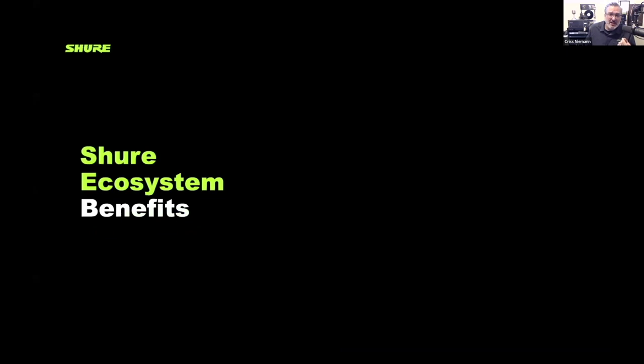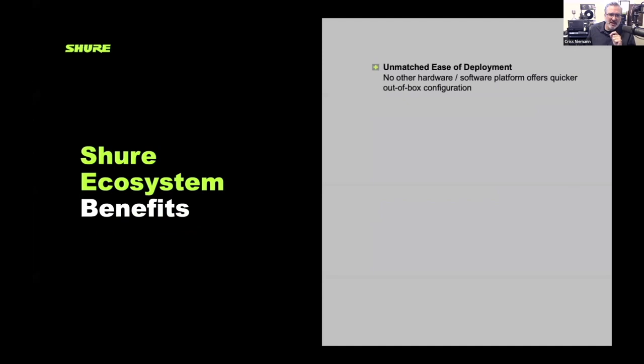And additionally, the benefits to consider when you do have a complete ecosystem, for instance, unmatched ease of deployment. You may remember that the 910 now comes out of the box ready to go. You don't have to configure it any further if you don't wish. Same thing with the 310. The 710 is ready to go out of the box. Even the ceiling speaker is voiced specifically for conference room intelligibility. So again, while you can make it sound as pretty as you want with whatever music you want, you don't have to do any further EQing right off the bat. It is voiced for conference room speech.